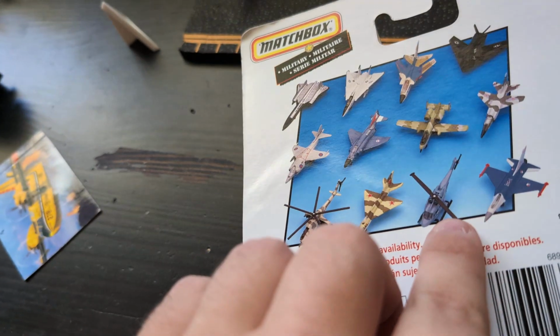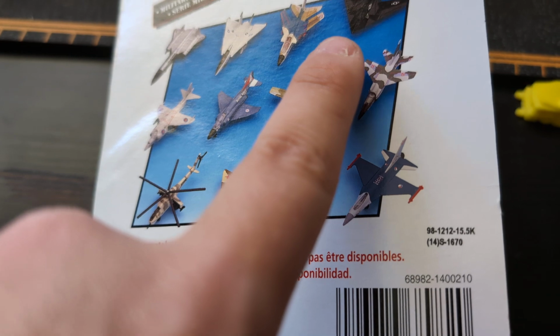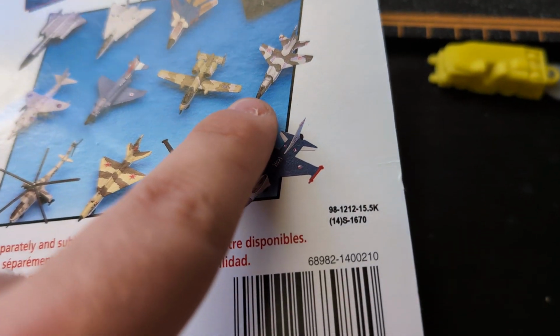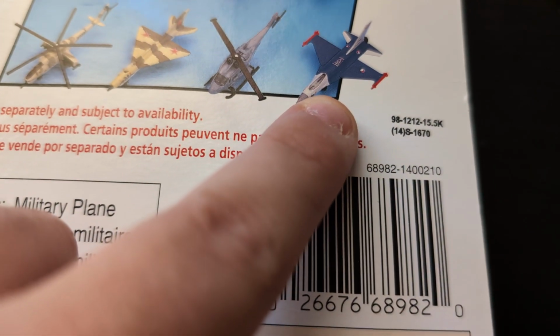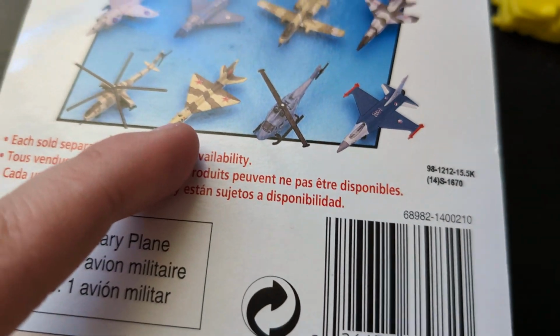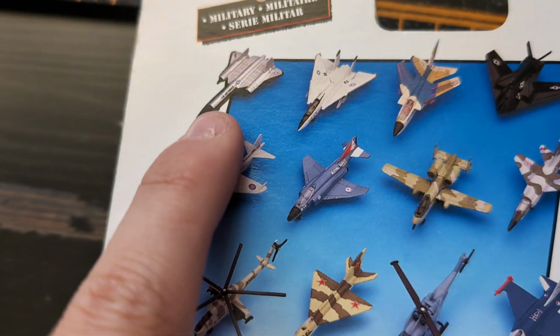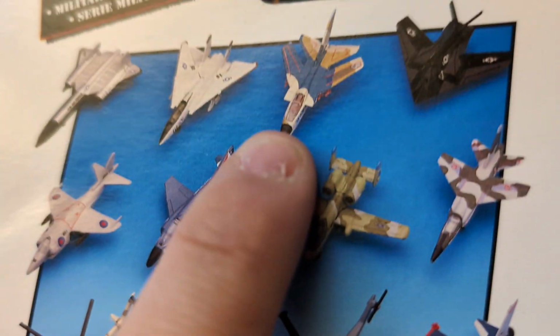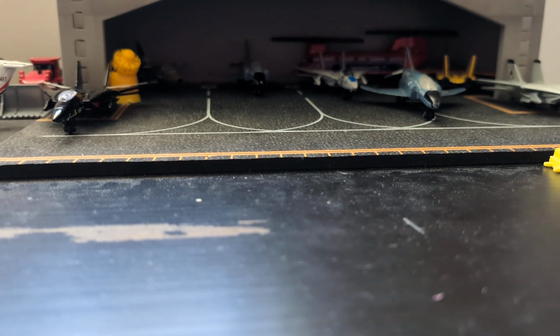So we have the helicopter, the Phantom, which I have. Green Camo 810, which I have. F-117, I have. French Mirage with the green camo, and then we have a Royal Netherlands Air Force F-16, which I would like to get my hands on. Soviet MiG and Desert Camo, a Royal Air Force Harrier, a YF-12, and the Bounty Hunter, which is that one. And then what looks to be a German Tornado. Yep, German Tornado. I'd like to get my hands on that. That'd be pretty neat to have. Be a pretty neat find.